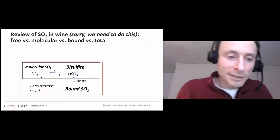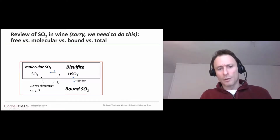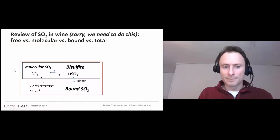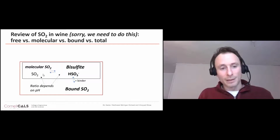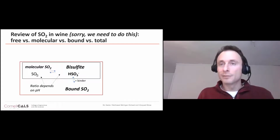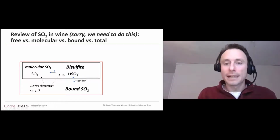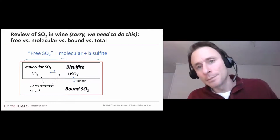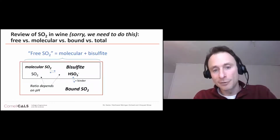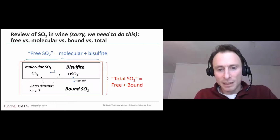Okay, when we say SO2 in wine, we're really talking about multiple species, multiple chemical forms of SO2. There's SO2 as SO2, what's also referred to as molecular SO2, this neutral species, S bonded to two oxygens. This is in equilibrium with bisulfite, and this bisulfite's the major form of SO2 in wine. The combination of molecular SO2 and bisulfite is referred to as free SO2. Again, most of this free SO2 is bisulfite.